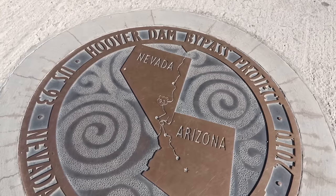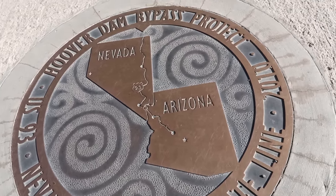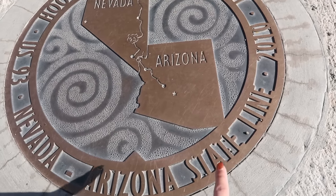They do have a marker showing where exactly the state line is on the bridge. Here, the Hoover Dam Bypass, Nevada-Arizona state line. Incredible, right? Definitely a must stop.